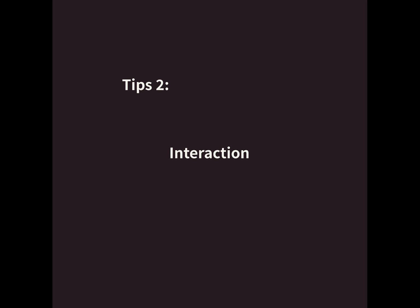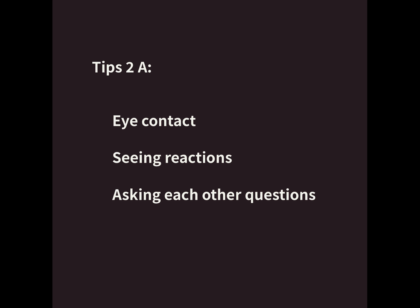Tip 2. Interaction. Dialogue is very important. First, make eye contact and watch the guests' reaction. Ask each other questions. Following the explanation, let's include the next phrase: Do you have any question?